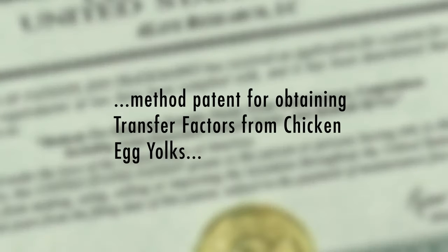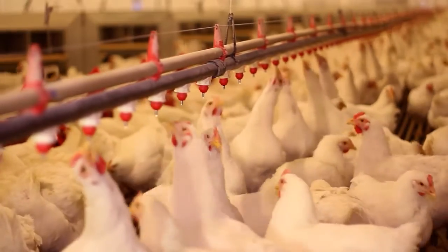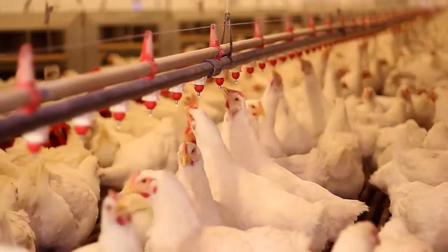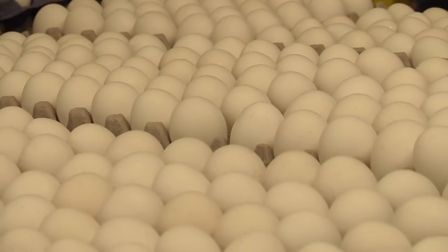4Life's process for obtaining Ovofactor, which is 4Life transfer factor proteins and peptides from chicken egg yolk, is next. The poultry industry operates under the regulations and standards of the United States Department of Agriculture. Hormones are not fed to poultry in the United States, and federal law requires that all egg products be pasteurized.